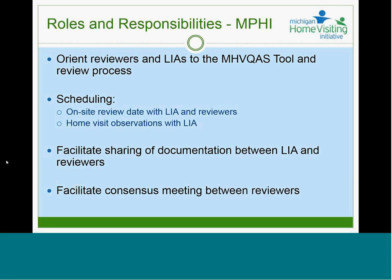We're also facilitating the sharing of documentation between LIAs and reviewers. You'll send Sam the review materials for the reviewer, and she'll send them on to the reviewer. We're going to facilitate a consensus meeting between the reviewers. When they are done with the site visit and they have their quality reports done, we're going to help with that meeting where they decide what the final ratings are and draft that final quality report that they'll give to you.